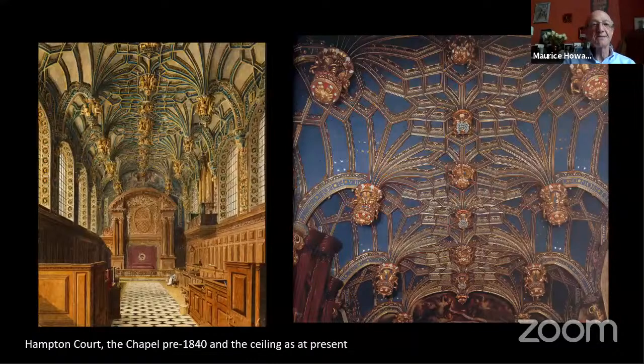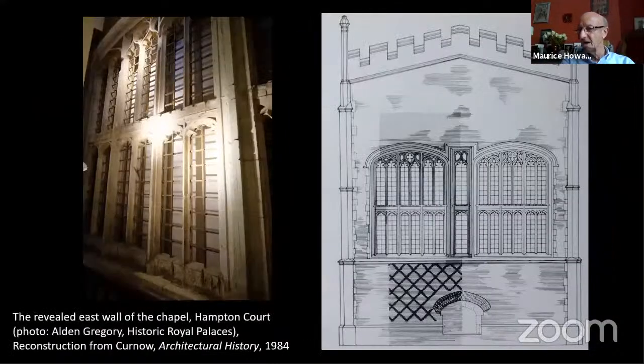What was very exciting in modern times about this chapel, though, was the uncovering of the east wall in the early 1980s. And we can see from this reconstruction in the article by James Kurnow in Architectural History for 1984, that it's a composite of different kinds of brickwork. It originally had a recess down here, which was probably built by Wolsey, but was filled in. The brickwork here is very like the brickwork done on Henry VIII's part of Hampton Court Palace. In the early 1980s, this wall was revealed for the first time by archaeological investigation and uncovered.